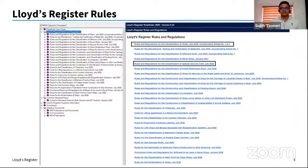Basically the first one, I will skip in this one, but these are the two basic rules which will be applied on commercial, seagoing ships. And I'll be explaining more on the second one, which is the special service craft rules. So I'll basically brief the ship rules here and we'll limit the topic here.